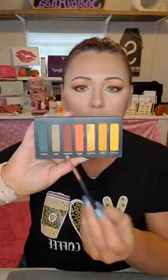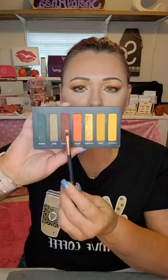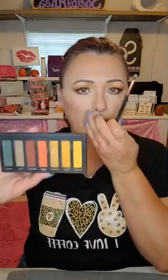But this is the palette I'm using today. So if you're just hopping on, we used this mustard yellow, and then I used this bright orange, and then I used this darker maroon at the corner, and I used it as an eyeliner. All right, we'll do it one more time with a little 4D on top, and then we're going to finish it with our lipstick. We will be done.